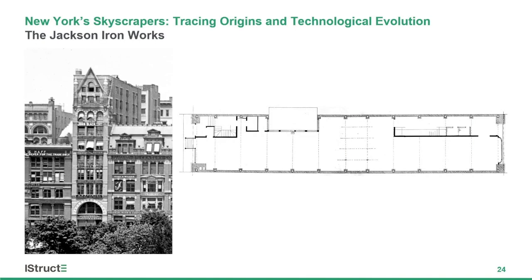Which brings me to how accurate was what Fryer was saying. The tall building in the center is the office building of the Jackson Iron Works. Jackson Iron Works built the metal framing for a lot of the early skyscrapers in New York. This is not where they did their metal work. That was in cheaper land.